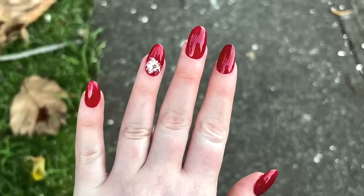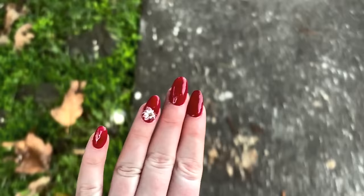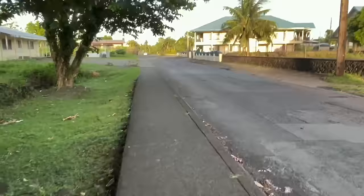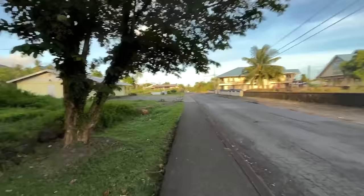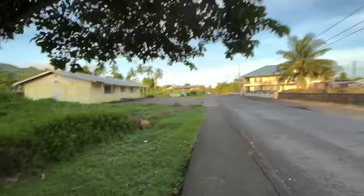Guys, I went to go get my nails done at this place called Heaven's Touch here in American Samoa, and they did such a nice job, and they were so nice and polite. They were from Vietnam as well. So American Samoa is very, very similar to just the normal United States in that way. I've noticed that all around the world, though, that most of the nail techs, at least in first world countries, are from Vietnam.